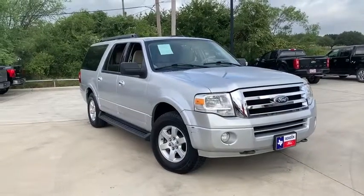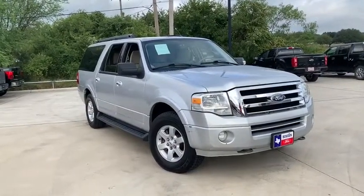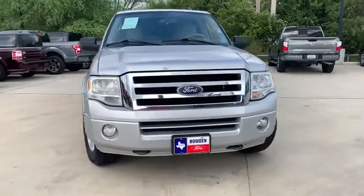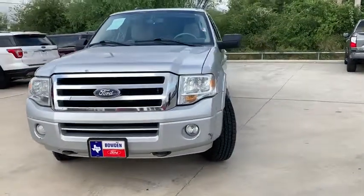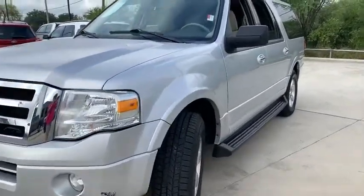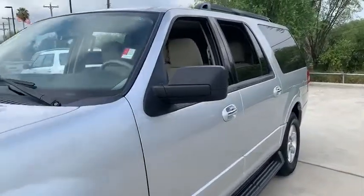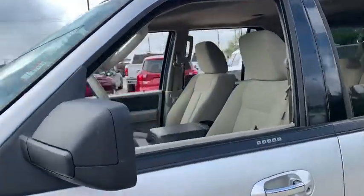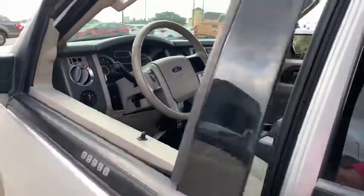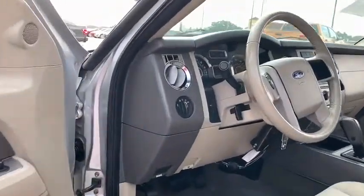Come test drive the 2010 Ford Expedition EL. This is the largest SUV in the Ford lineup with seating capabilities of up to 9 people. The Expedition EL is the elongated version of the standard Expedition and offers generous cabin space, aggressive looks, and outstanding towing capabilities. This vehicle has less than 105,000 miles.